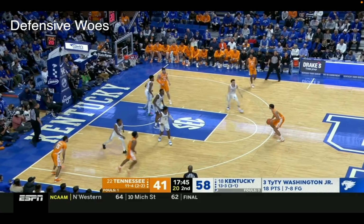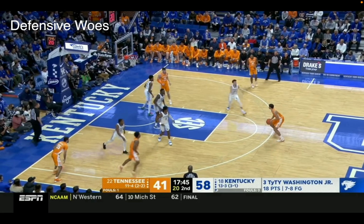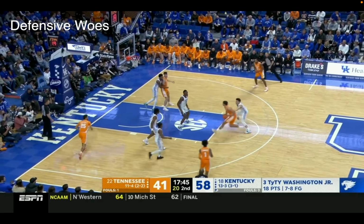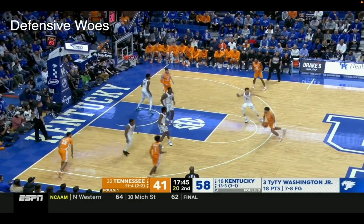So because of that, Washington is now just looking at him. And say he shoots it right here, Washington probably peels back to his man. But because he doesn't, and now the Tennessee dude is starting to drive down, Washington isn't even going to pursue him. He's just lost. He's staring at him because that's what happens in basketball a lot.